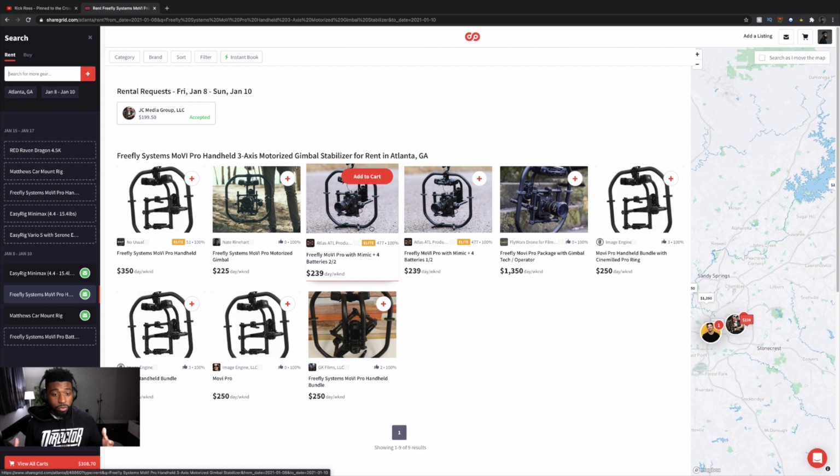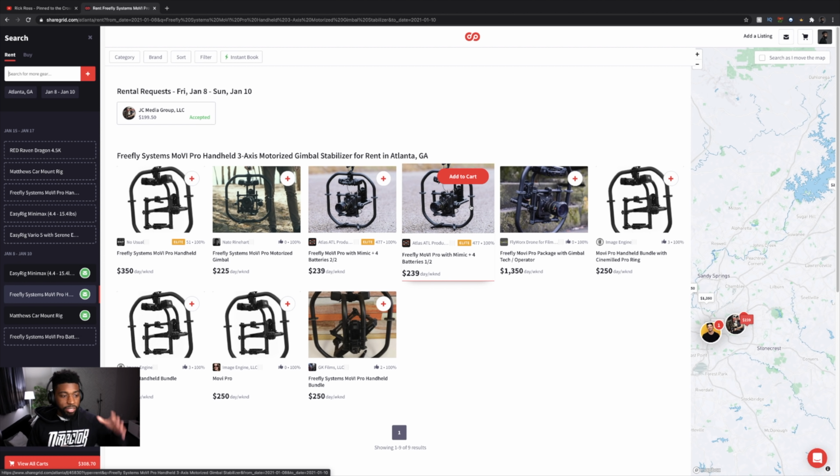That's basically what I'm doing. My shoot is gonna be tomorrow, which is Saturday. So I wanted to get it on Friday and get it in and kind of play around and wrestle with it and figure out the ins and outs and all the kinks and stuff before I actually get on set with it. So I actually go pick that up today. So hopefully I'll be able to get some vlog footage and content of me actually testing it out. And the renter, the guy, JC Media Group right here, showing me the ropes of it.